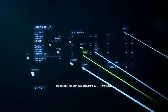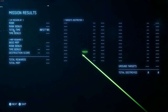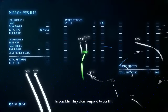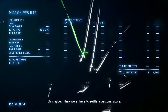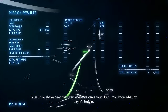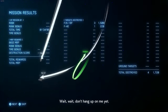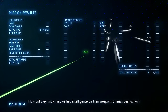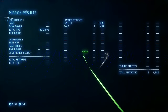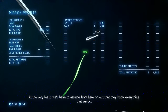The operation has been completed. Stand by for further orders. Hold on. We still don't know who those bats were. Why were they after Trigger? They were using OCS radio frequency. You mean they're on our side? Impossible. They didn't respond to our IFF. Or maybe they were there to settle a personal score. There's nothing unusual about being shot in the back by an ally. Guess it might have been that way where we came from, but you know what I'm saying, Trigger? Everyone, here's a question. That's enough. Remove him from the call. Wait, don't hang up on me yet. How did they know that we had intelligence on their weapons of mass destruction? They never would have taken such actions if they didn't know. They have a spy. Better to be suspicious than not, I suppose. At the very least, we'll have to assume from here on out that they know everything that we do.